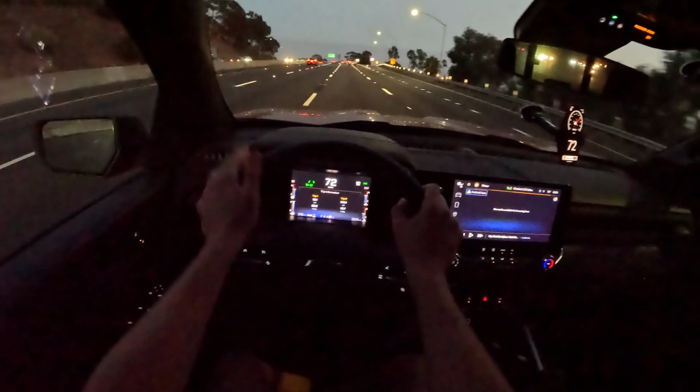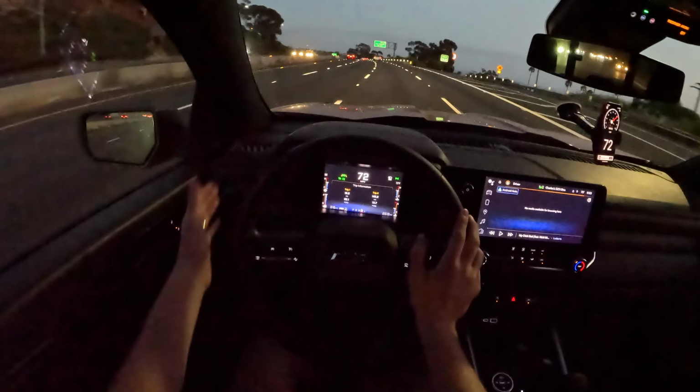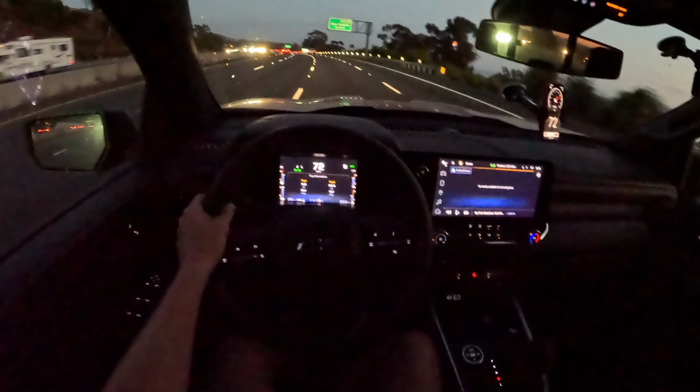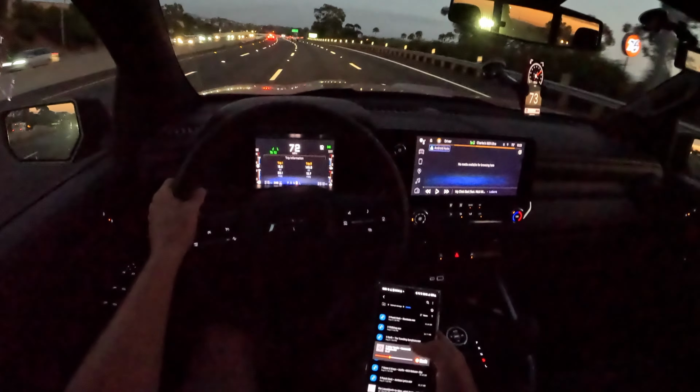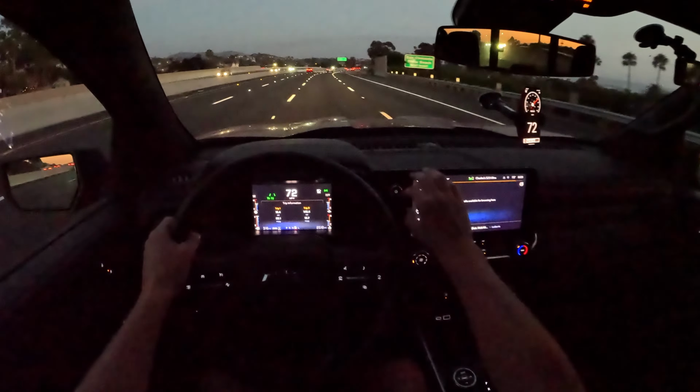I'm getting a fairly satisfying high, mid, and low combo between the tweeters up here and the woofer mid-rangers down in the doors. But let's test out the bass, see what we're working with here. Turn the bass all the way up in this one, see how it sounds.